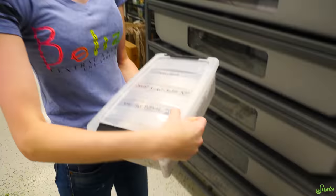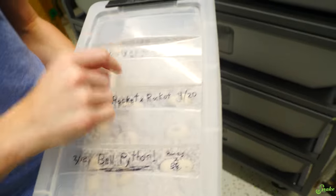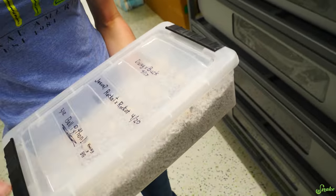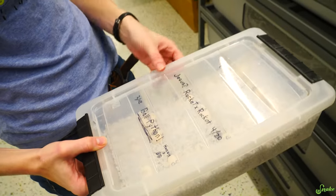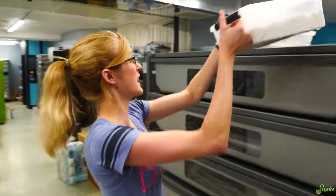We had some rat snake eggs that were just laid. So these are, look, there's condensation, so it's nice and warm. It's actually perfect incubation. It was the Jesus clutch. And before that, it was our ball python eggs. Oh, so yeah, this container has been used for a lot of eggs.